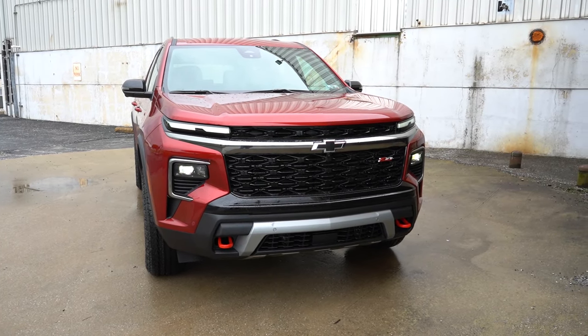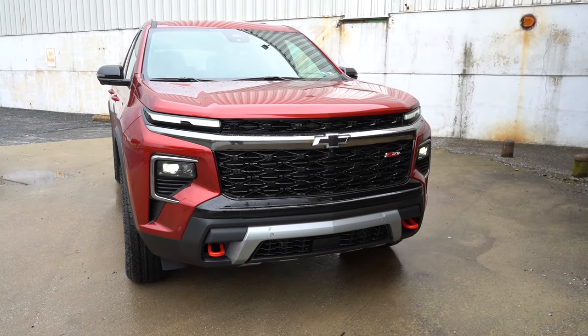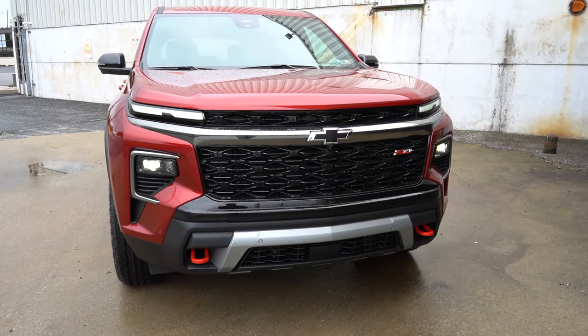So when you have your high beams on at night, it senses the vehicle coming in the opposite direction. It's going to automatically dim them back to low beams. Then when that vehicle is gone, it's going to automatically bounce it back up to high beams. So that is pretty darn cool.